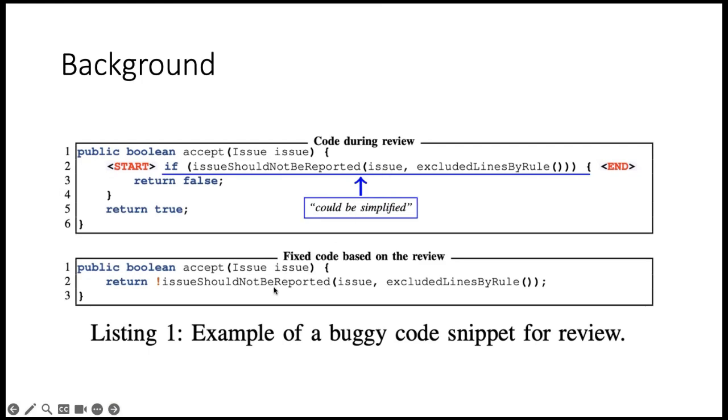Similarly, the Review4Repair data set is also the same, with just a difference in the special tokens, the start and the end. There they have used start focus and end focus, which I'll explain in detail later on.